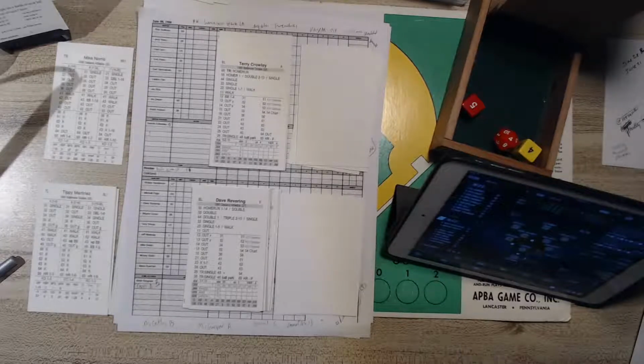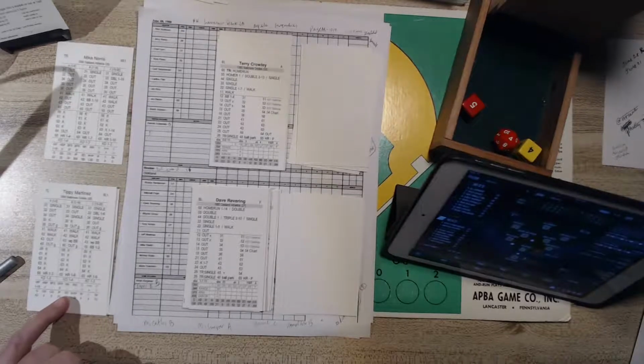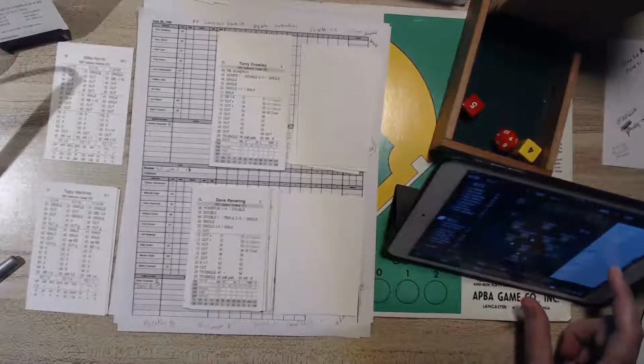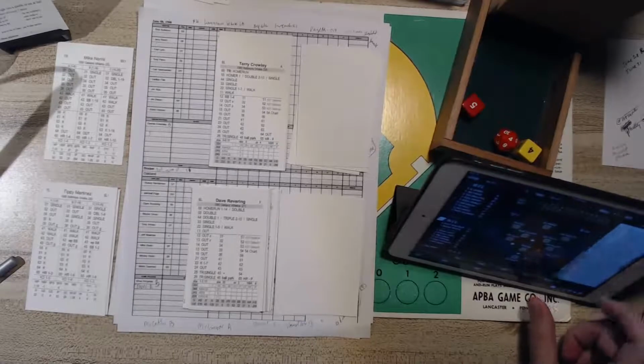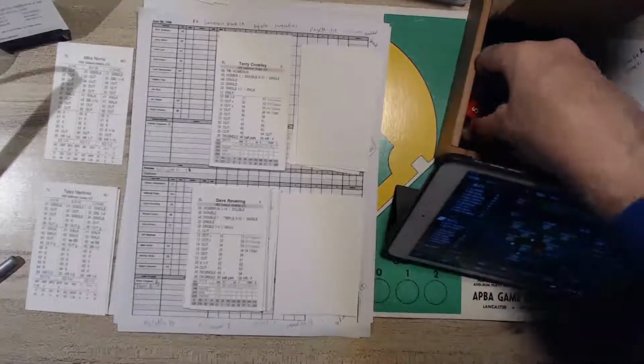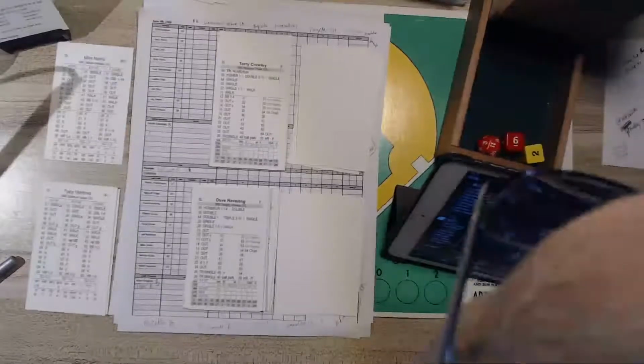Dave Revering up with a runner on first and 1 out. Tippy Martinez can go how many? He can go 9 batters. So Martinez probably has a couple more batters he can go here. Let's look. Yeah, he can go about 5 more batters, so he's okay. So let's roll. Dave Revering, good hitter.